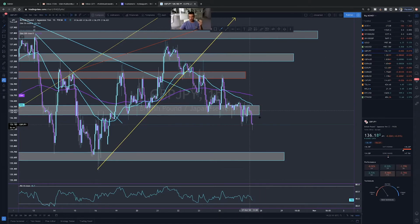Anyways, if you guys want to get in GJ, you can wait for a retest of like 136,400, ride it all the way down to 135,600. If you want to be safe, you can run it to 750. So both of those trades are ideal. Both of those trades are good, and also have very minimal drawdown.